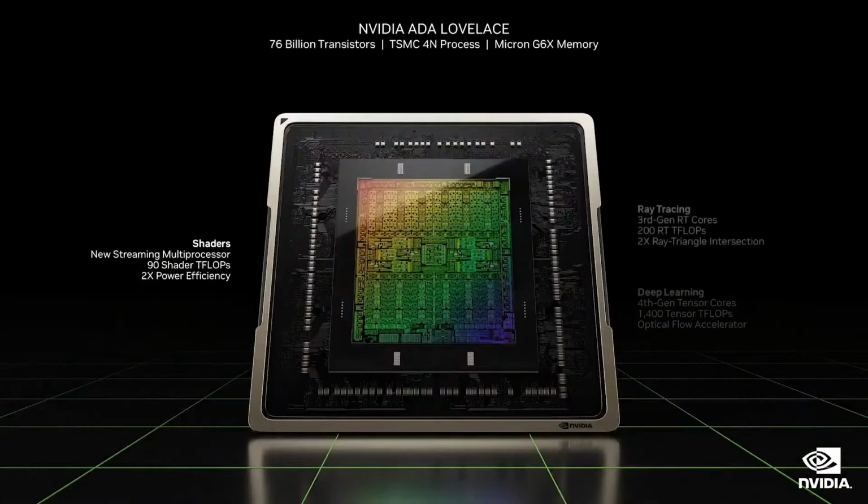Second, a new RT core with twice the ray triangle intersection throughput, and 2 important new hardware units. A new opacity micromap engine speeds up ray tracing of alpha test geometry by a factor of 2 times. And a new micromesh engine, which increases geometric richness without the BVH build and storage cost. And third, a new tensor core with the Hopper FP8 transformer engine and 1.4 petaflops of tensor processing.